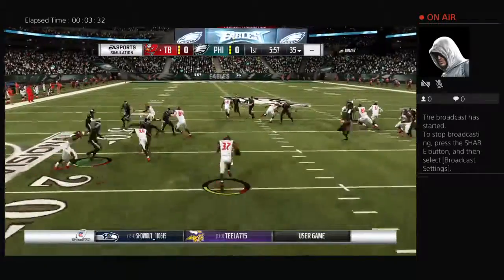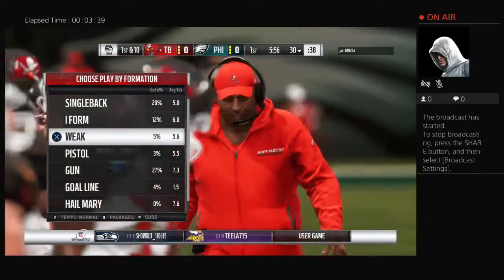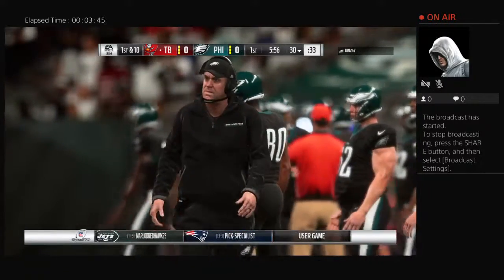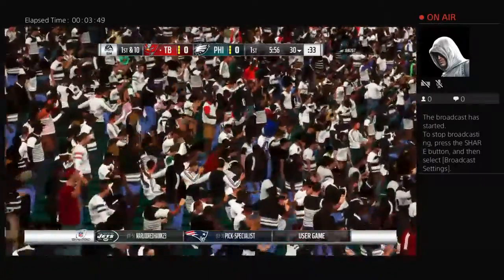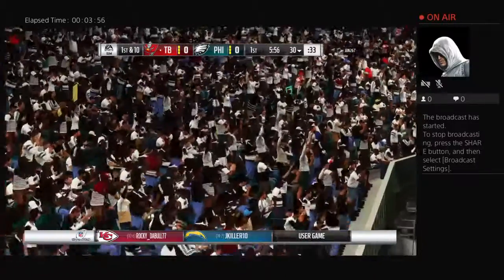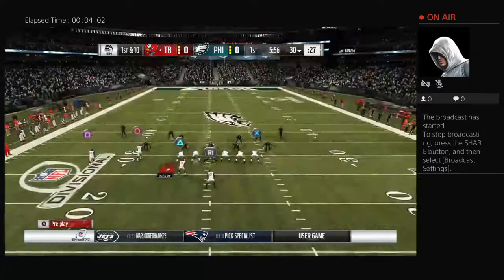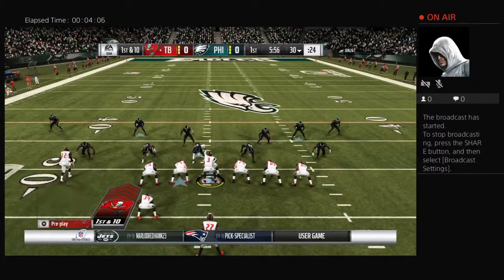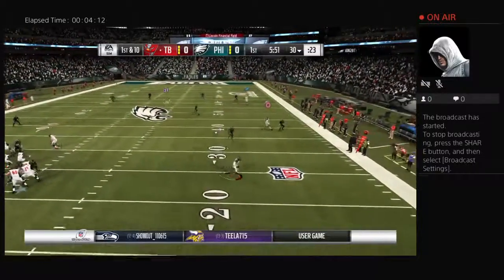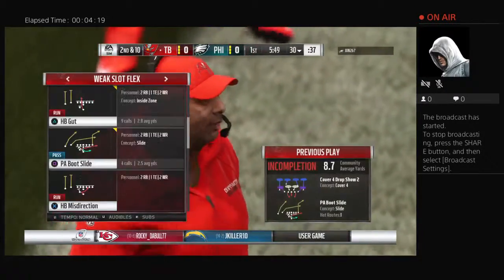Here comes Montgomery now to return it. And a nice return sets him up pretty good here at the 30-yard line. So 1st and 10 now from the 30. They go play action here on 1st down. Sliding out of the pocket. And his first look is incomplete. Nigel Bradham, the linebacker, right there on the coverage.